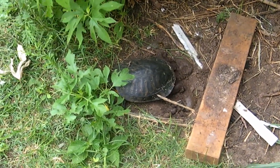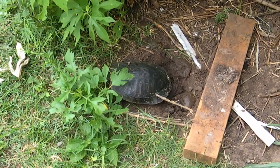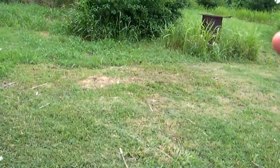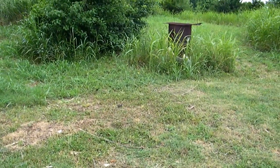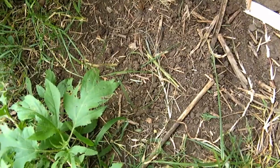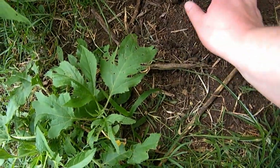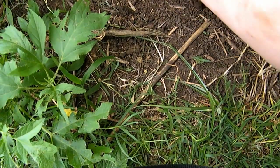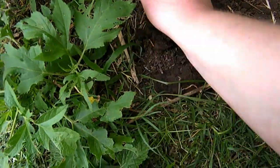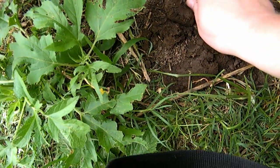Look at that. Well, it looks like it's gone. I imagine she probably came from over here, from our lagoon. I don't see her. It doesn't really look like anything was dug there. I'll be very careful. The ground is very wet right here.